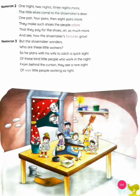And the narrator too says like this: one night, 2 nights, and 3 nights went. The elves came to the shoemaker's door. They made more than 8 pairs of shoes. And all people were liking those shoes. They paid for the shoes, and the shoemaker was able to purchase more leather and put it on the table. And then the elves came to his home through the chimney, and they make more shoes out of those leathers.